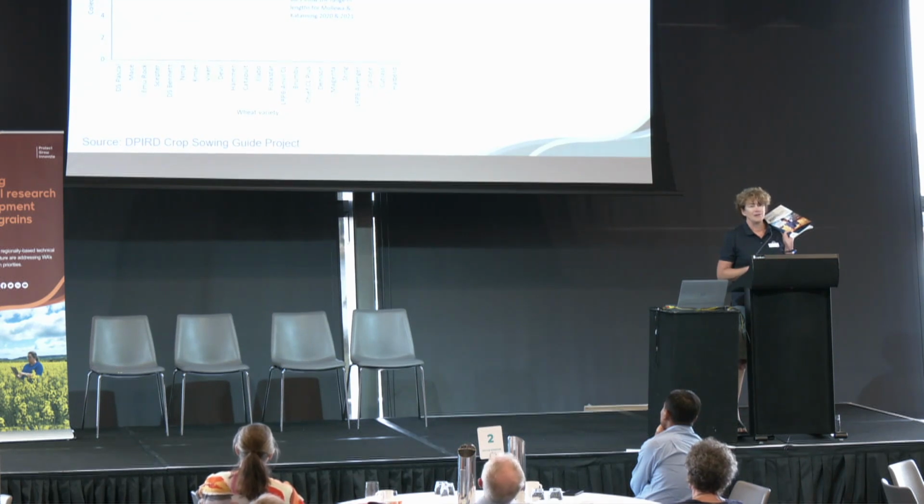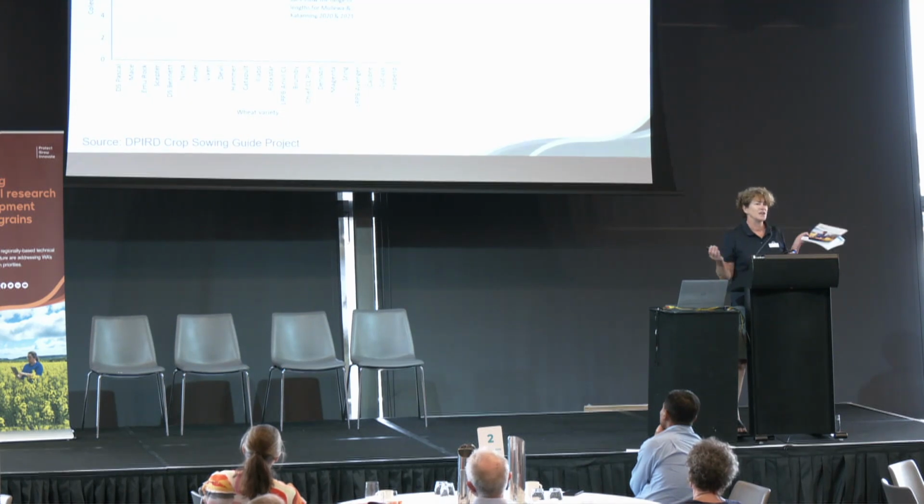Those bars are when we've had 2 seasons and 2 sites, and you can see there's a fair bit of spread. So the index is really about looking at the relative relationship between varieties rather than the absolute value, because as you can see, there's a fair bit of spread. And I'll show an example here.